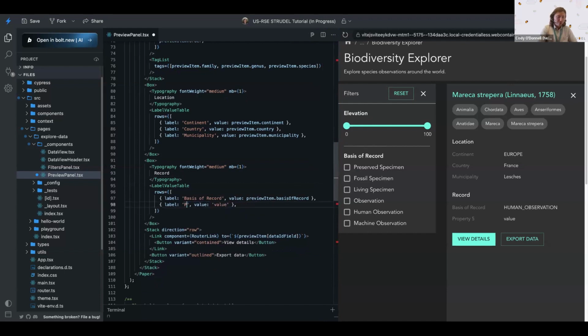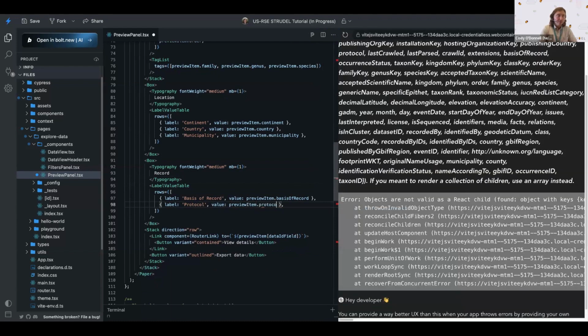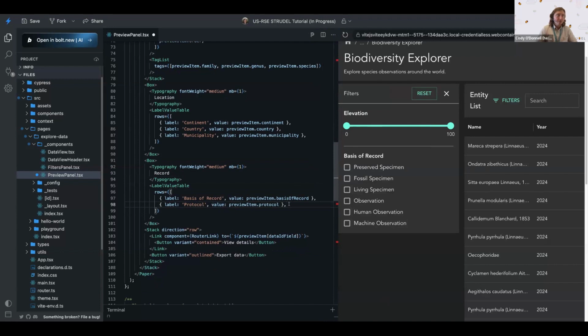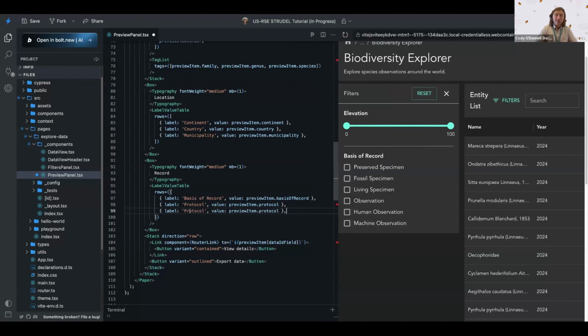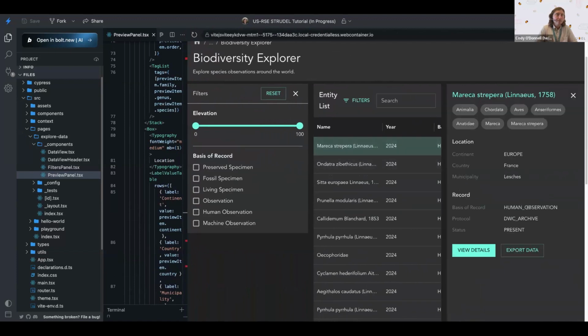Then we'll also display the protocol. Preview item dot protocol. And we'll add one more line here underneath, for status. And that's going to just be preview item dot occurrence status. Let's make sure that's working. Looks to be.